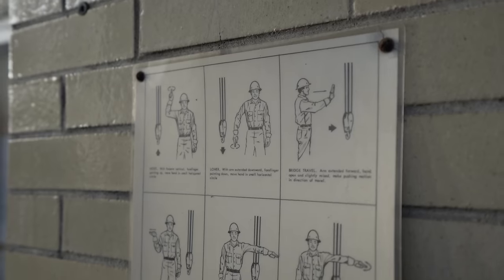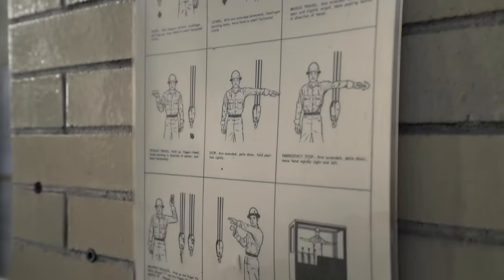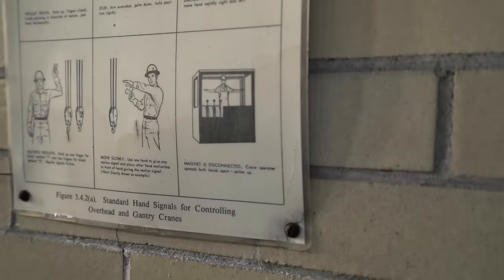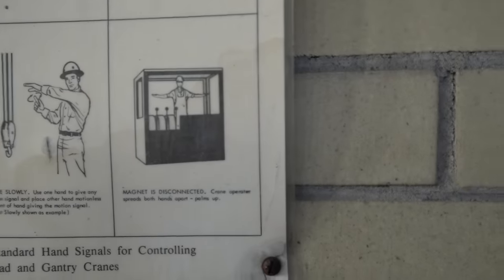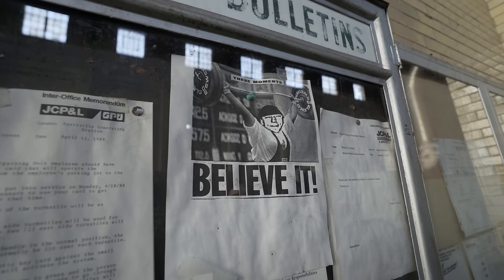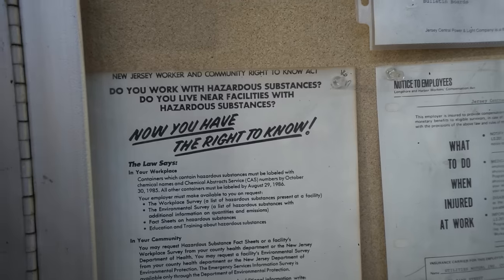This is interesting. It's the hand commands for telling the crane operator what to do. He's T-posing. Nice palms up though. Not a proper T-pose. Is this a meme from the 90s? I have no idea. I think it's a 90s meme. These look so old.